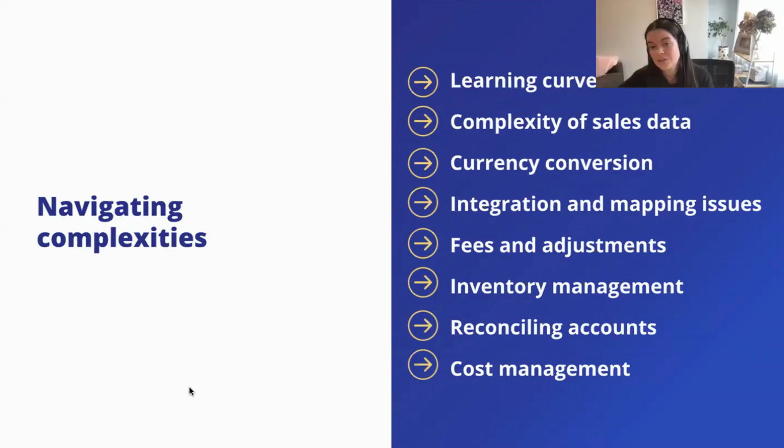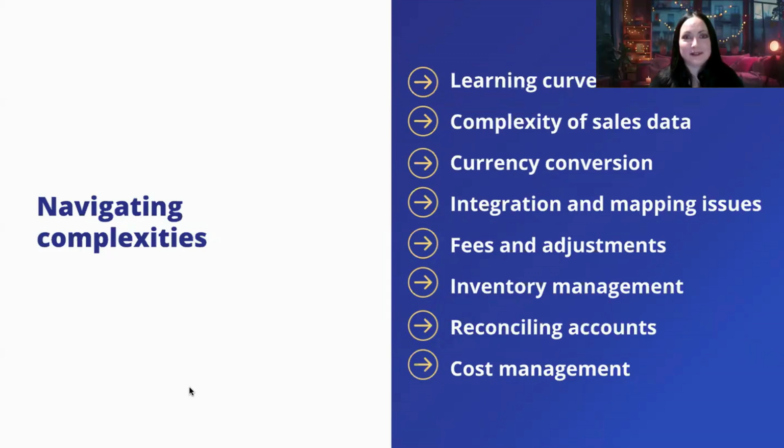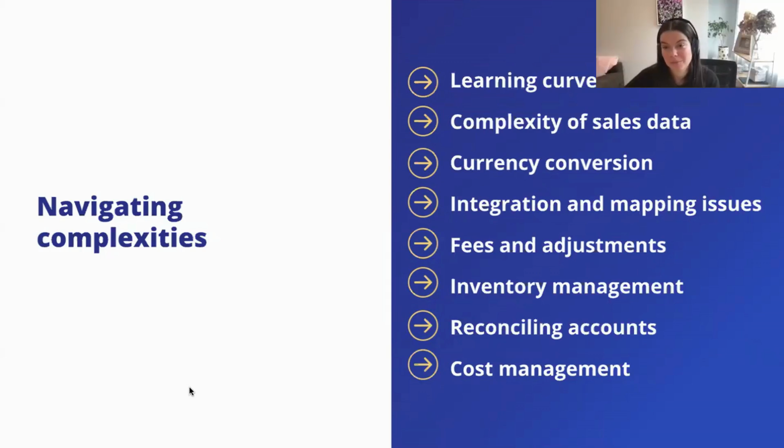And then you also talked about cost of goods sold and inventory. That's a huge part of an online seller. What's usually the process for that? I can imagine we could probably do a whole webinar just on that, but do you have any things that you usually see or recommendations?